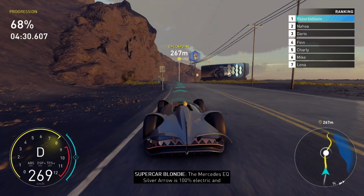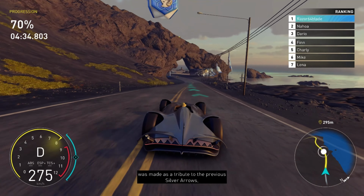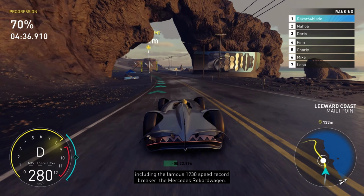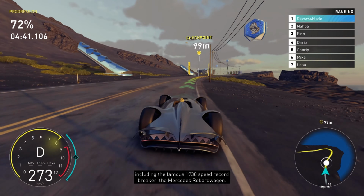The Mercedes EQ Silver Arrow is 100% electric and was made as a tribute to the previous Silver Arrows, including the famous 1938 speed record breaker, the Mercedes Rekordwagen.